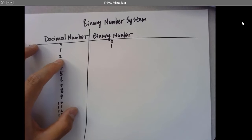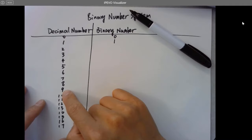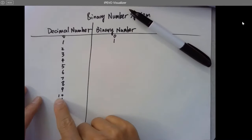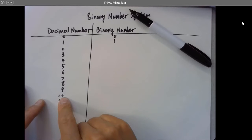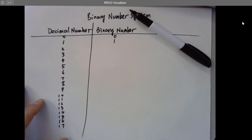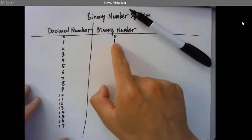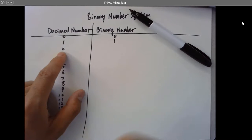Why 1 0? Look at here. After I'm out of numbers, I have to reuse the other numbers. I have to have a carry and reset that digit. So you have to carry out and then reset it since you are out of numbers. So 10 here, you pronounce this as 1 0. For 2, since you don't have 2 in the binary number system, it has to be what?